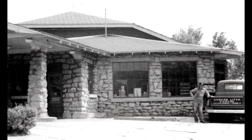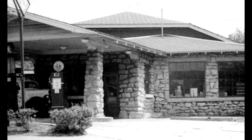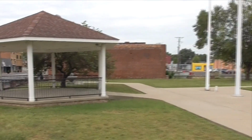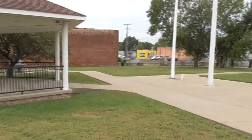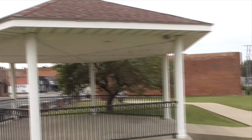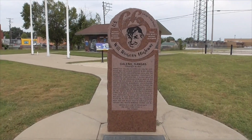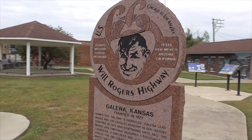The stable was converted to a DX station by a man named Howard Litch, and then was a Fedway station on Route 66. So everything was torn down. Now it's a little city park named after Happy Pappy Litch. And Litch was a businessman, historian, and a great promoter of Galena. And at the front of the park we have our US 66 Will Rogers marker. Look at that. It's original 1952.